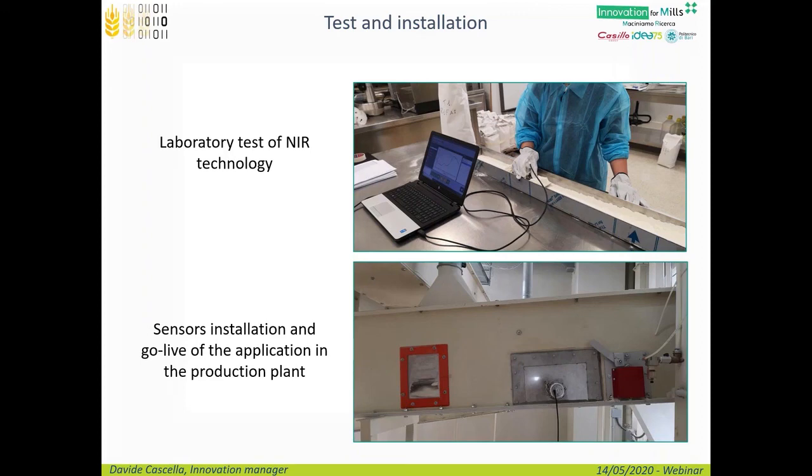In the second picture, you can see in the middle of the conveyor the installed probe. On the left, a window useful to check the load of the conveyor. And on the right, a sampler used to capture the flour samples.